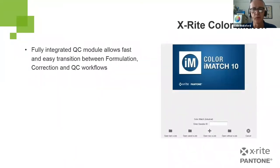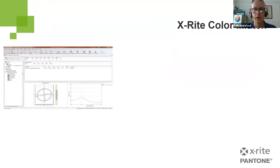So a bit more about the software now, different screens. It's a fully integrated QC module with the formulation correction. So everything can flow backwards and forwards between these three screens within the software without having to do some measurements in a QC module, come out of that, then go into formulation, where we might have to recall data again from a file, which can be quite tiresome if you're going back and forward. So here's a screen which is depicting the QC screen within the software, which I'll explain a little bit more about in the next few slides.